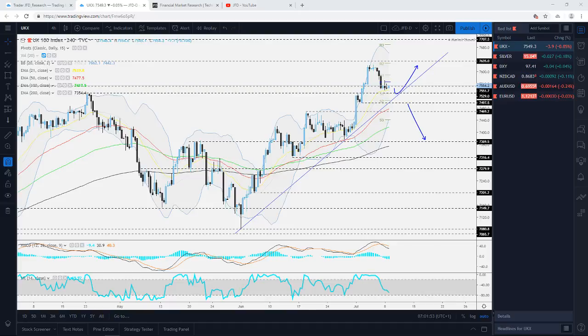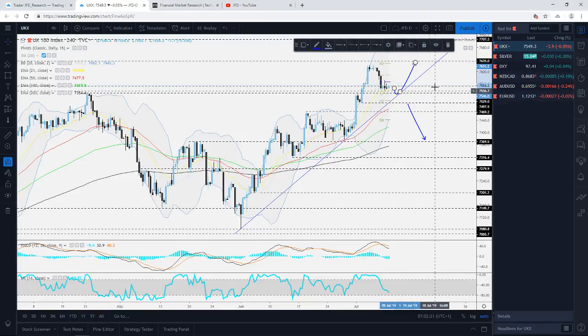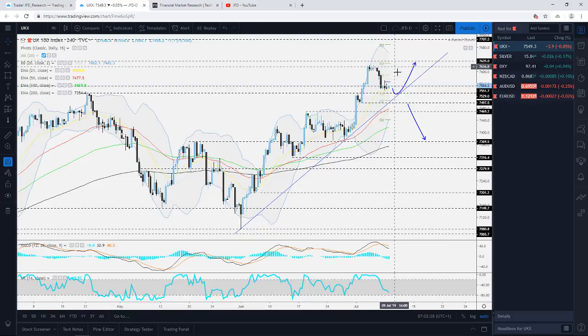Looking at the cash index right now, we will probably see an opening gap here to the downside. The index is currently sitting just slightly below yesterday's close, near the 7,540 zone, almost 10-15 points away from where it closed yesterday. And of course, like I said, it puts a lot of emphasis on this upside support line. If it holds, that could be good news for the buyers. We could see this one pushing up again.